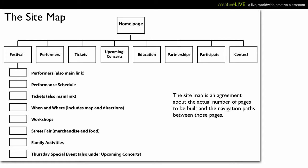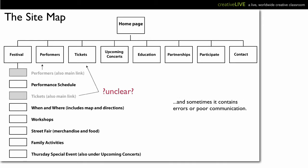But if you look closely, you'll see that I've made a mistake, that I've gotten this far with a client, and performers also a main link, tickets also a main link. Isn't that the same as performers and tickets? So this is one of another great times when I say do as I say, not as I do. Clearly there's an error in my sitemap, but this is something which I'm going to identify and fix before we start building next week. We'll call it poor communication on my part.